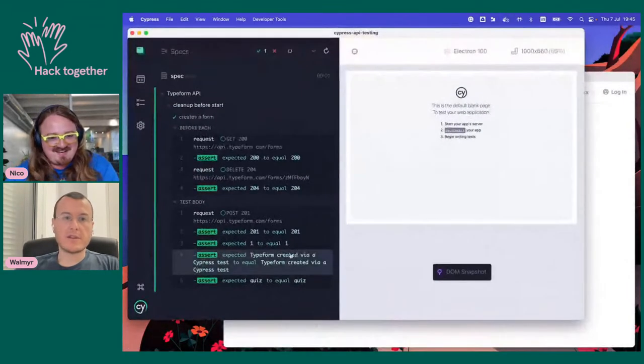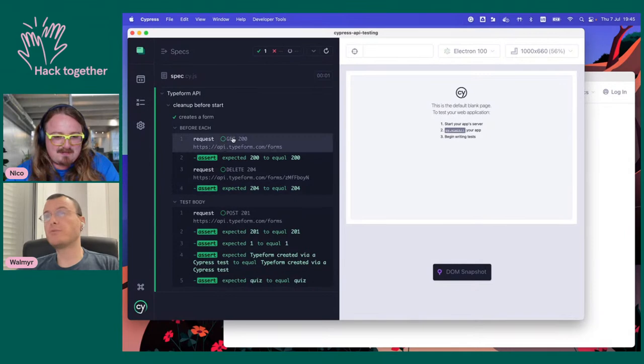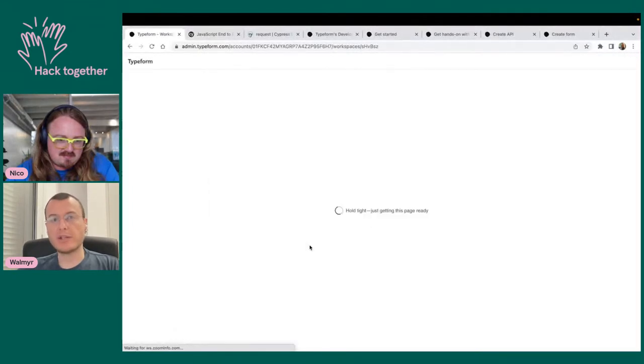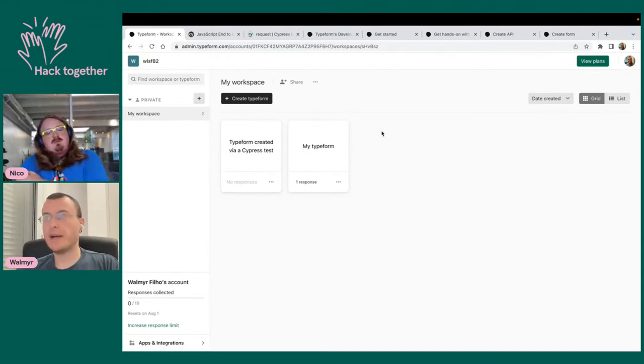Exactly. So now we can see that it only deleted one thing because it created one before. So it deleted the thing before. And if we go here and we refresh, we should have the typeform that I created manually, which I don't want to delete, and the one that was created automatically. So this way we don't leave trash behind.